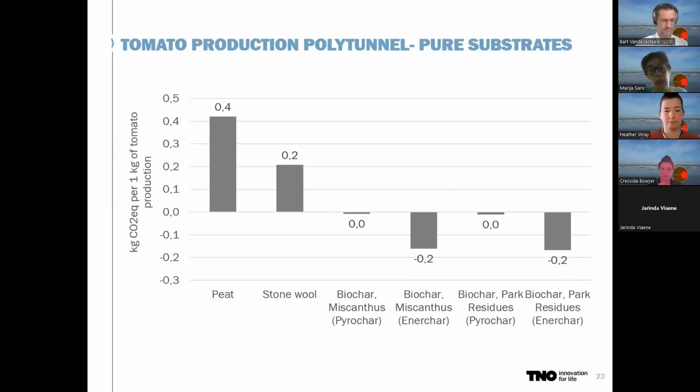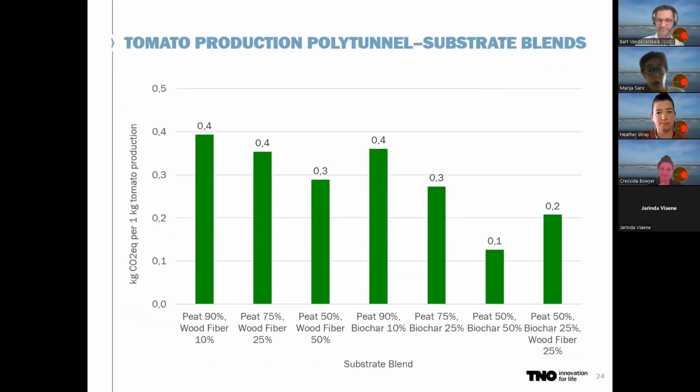So if you look at the similar graphs with pure materials, we can see that the highest impact is from peat. Peat can also be used later to explain the mixtures. And with pure biochar, because biochar has high potential for carbon sequestration when placed in the soil, you can actually reach even negative emissions. Or yeah, it has high potential for carbon storage. So if we move to the substrate blends, we can see here that compared with, for instance, the mixture with the peat and biochar, that's the lowest overall impact. We can decrease CO2 emissions by 50%, so from 0.2 to 0.1.